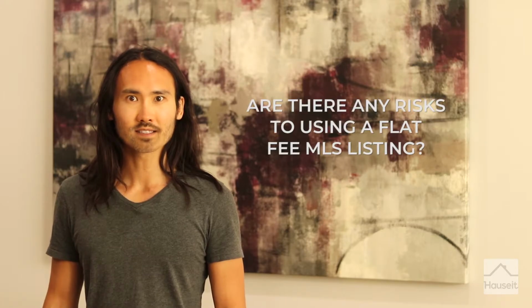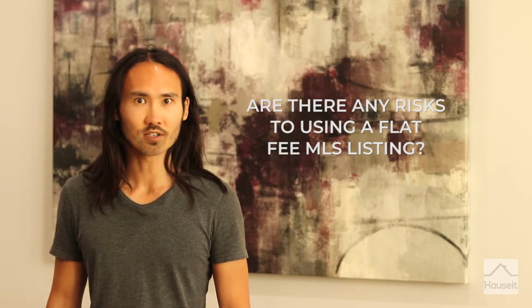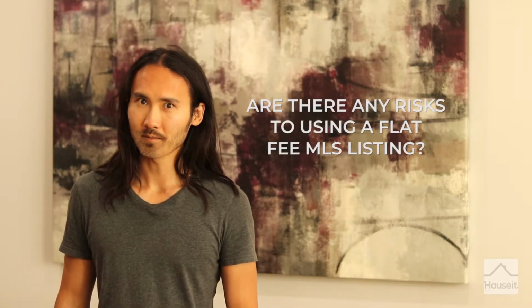Are there any risks to selling my home through a Westchester, New York flat fee MLS listing? You'll want to be careful in choosing who to work with. A known discount broker or a mom and pop flat fee MLS shop will have a poor reputation usually with traditional real estate brokers who control and represent over 90% of all home buyers.